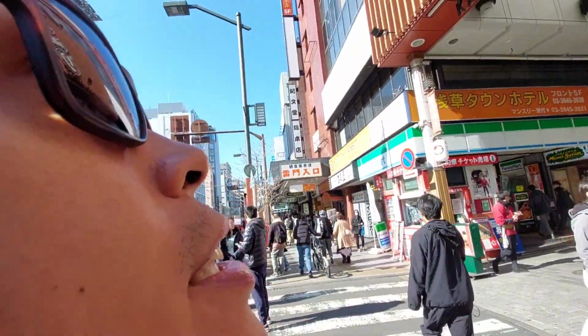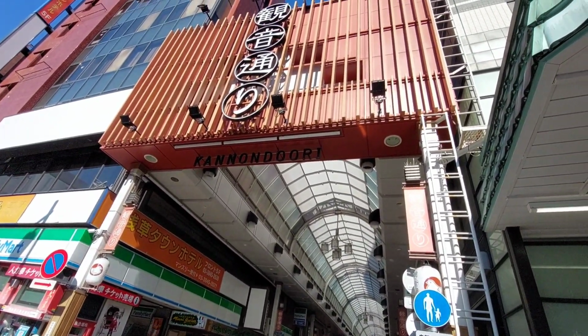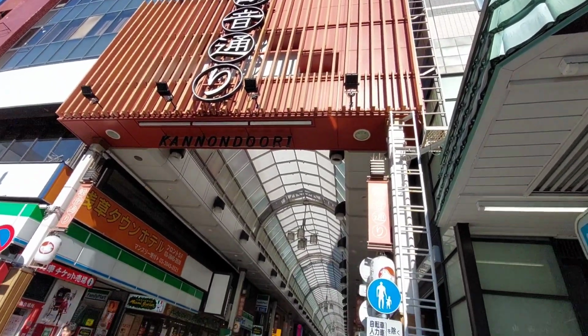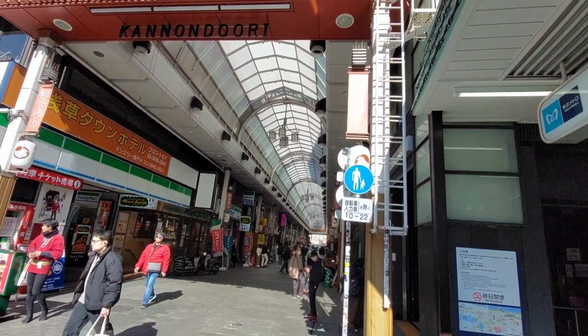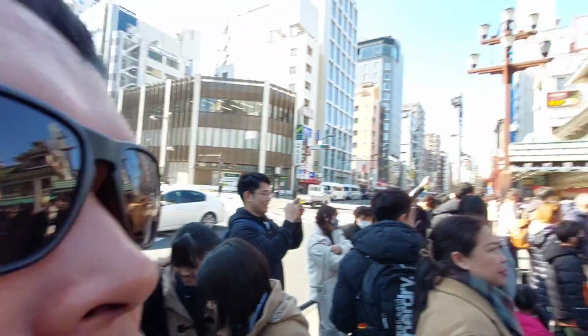And also here, just beside the exit of Station 1, is this Kanondori shops or area. Just a few meters from the Asakusa Station is, we are greeted with this.